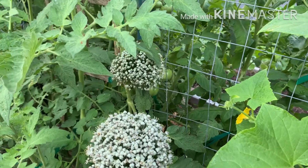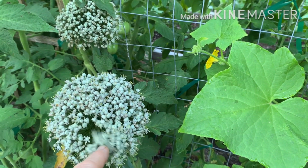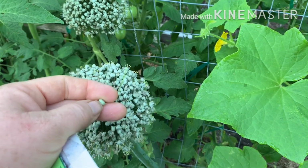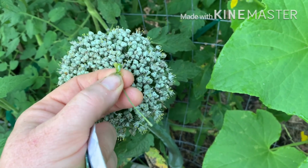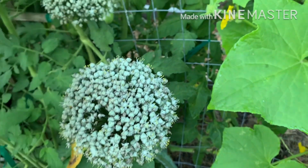Okay, within these tomato plants I have these onions growing. It's 2-year-old onions. This is the 2nd year, and this is the first time they're blooming. And when the seeds inside turn black, I'll cut these, let them finish drying, and harvest the seeds to grow onions next year.